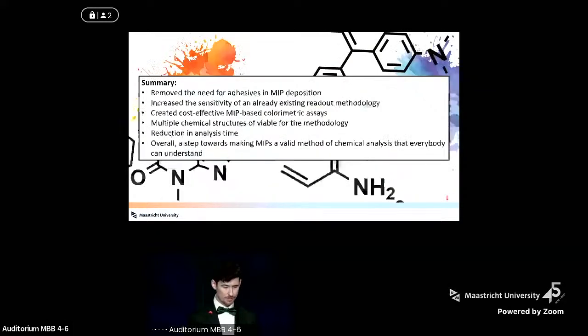So in summary, for the first paper, we removed the need for adhesive layers in MIP deposition, and therefore we increased the sensitivity of an already existing readout platform. And then later on with our displacement assays, we actually created a more cost-effective MIP-based colorimetric assay. We demonstrated that we could use this with multiple chemical architectures, therefore reducing analysis time and overall making it a step forward with actually presenting a valid method of chemical analysis with MIPs that hopefully everyone can potentially understand.